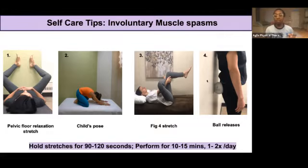If you feel like more of a direct approach works for you, then using a tool like a trigger ball, a softball, or a tennis ball to work into the tissue around your glutes and the sides of your hips can be really helpful as well.